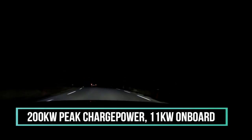I haven't charged it because I don't need to charge it. It's just irrelevant. The Harman Kardon sound system is very good. It can be a little bit flat maybe sometimes in the mid-range, but it's not bad in any way. Yeah, these are active headlights. They follow the steer. That's just so nice when the headlights actually turn into a corner. I love this thing.